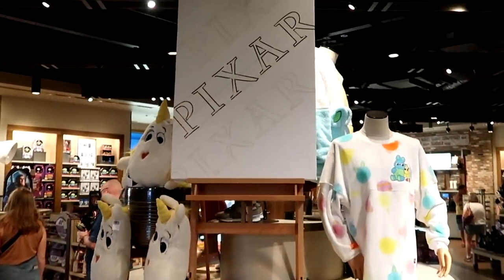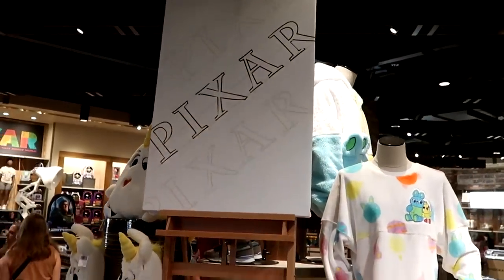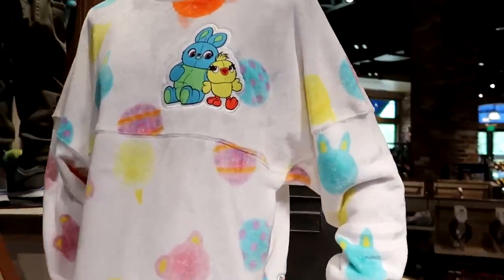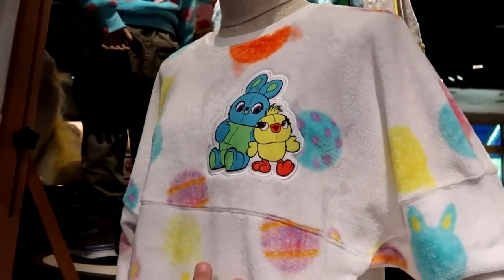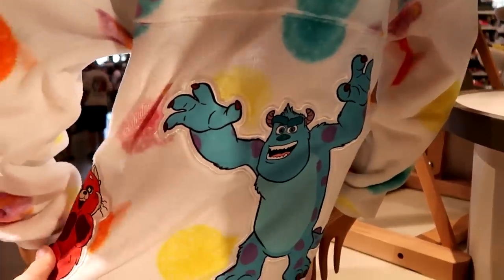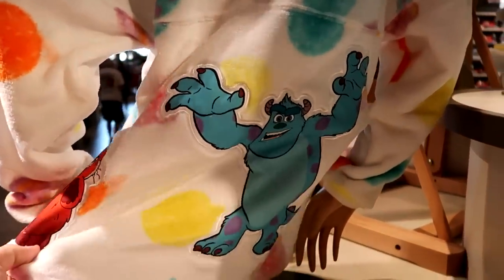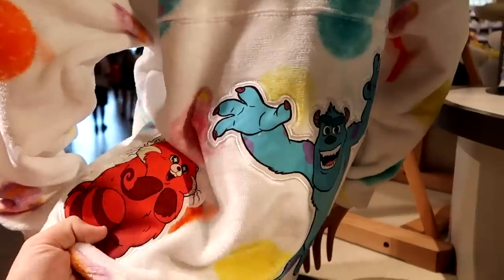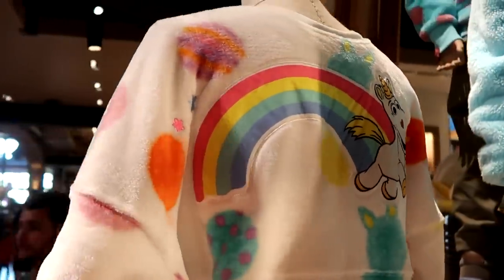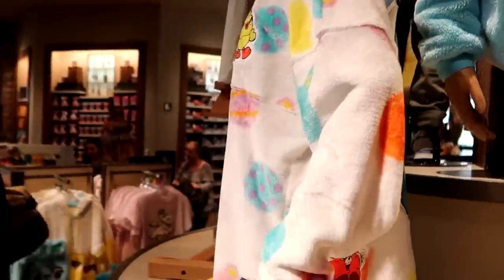Let's come over and check out some of the new Pixar merchandise, because they have lots of brand new, like, fuzzy items. Like, look at the new Pixar spirit jersey. Like, isn't this one something else? Like, this is so soft. This is perfect for Easter. I do want to show you guys the old backside of this one. Look at that. Look at the big graphic there of Soli, which is an actual patch, which is incredible. And also characters here from Turning Red. You got the unicorn over there. Like, that one is really neat.